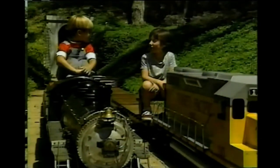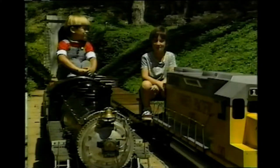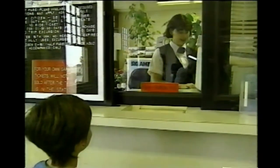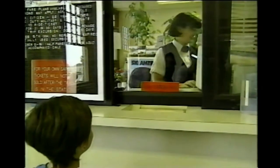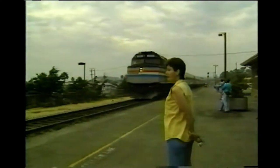How would you like to ride on a real train? Yeah! All you need is a ticket, and you can climb on board. You get your tickets at the station. Two, please. Okay. Oh, goody. There you go. Thank you. Thank you. So, grab your ticket at the railway station.